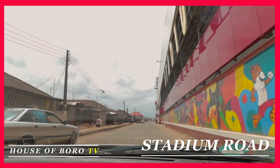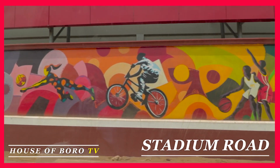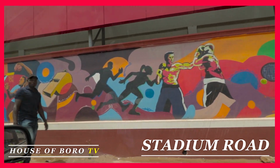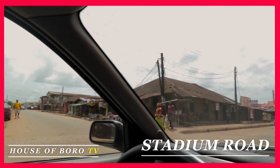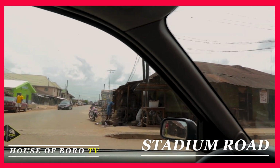Because of the coronavirus, they cannot continue with the renovation and the sports festival they wanted to do. And like you all know, opposite Ogbe Stadium is Zabayo. This is Zabayo Street, where Ogbe Stadium is, the little Plymouth Road, Ring Road, and others.